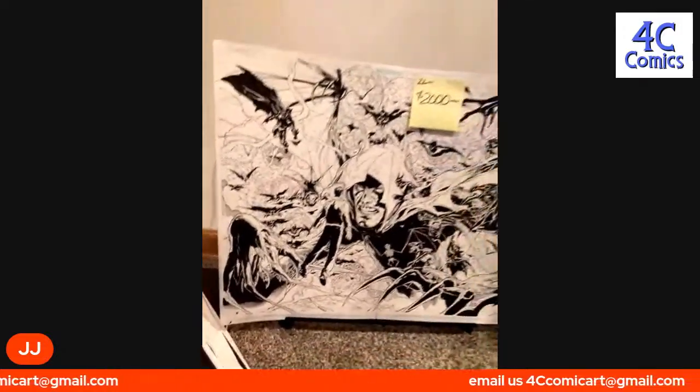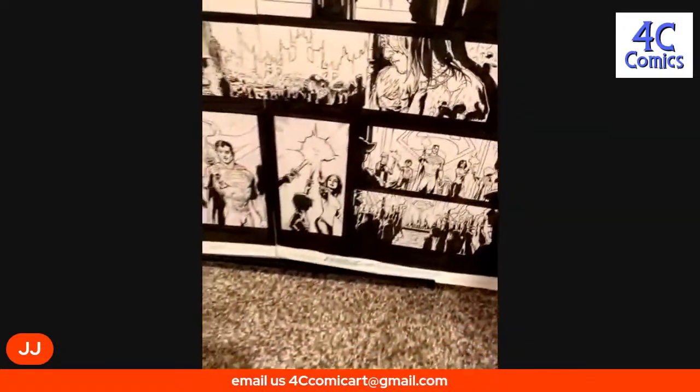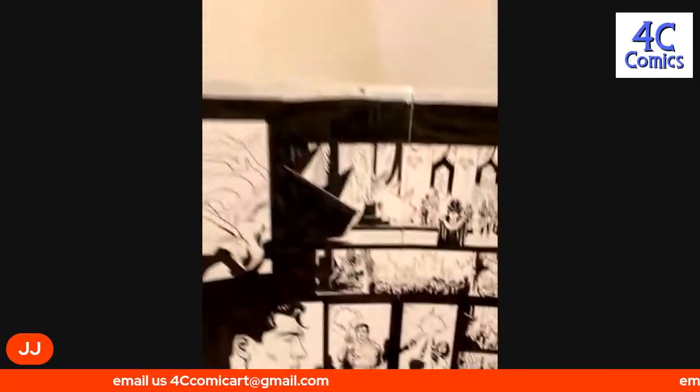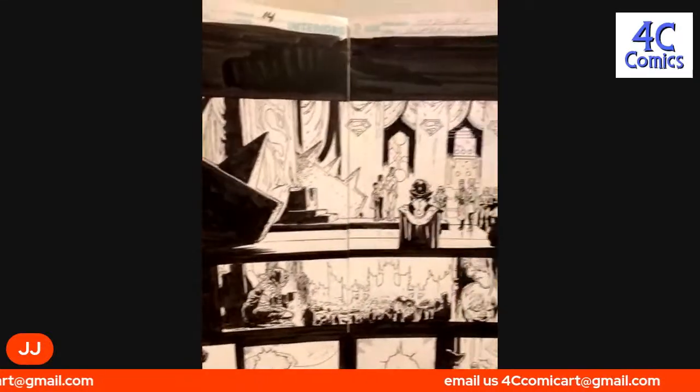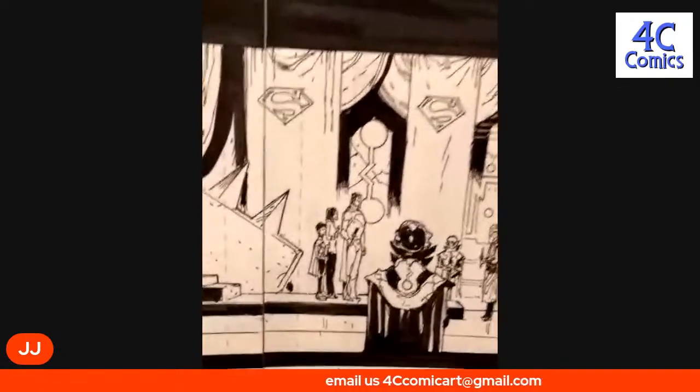Okay, so I'm going to put up some more double page splashes. This is from Superman 14 and 15. I don't have a number on it. That's okay. We're just kind of going to go with it, since I'm just going to wrap with these. We've got the Superman family right there.